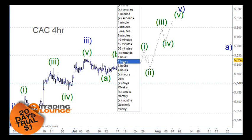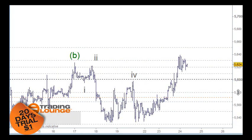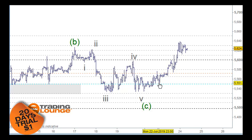Okay, so let me just have a look on the hourly chart. Yep, we're on here. So 1 and 2, and there's 1, 2, 3, 4, and 5 here. So that can be the 3rd, the 4th, and the 5th wave here.